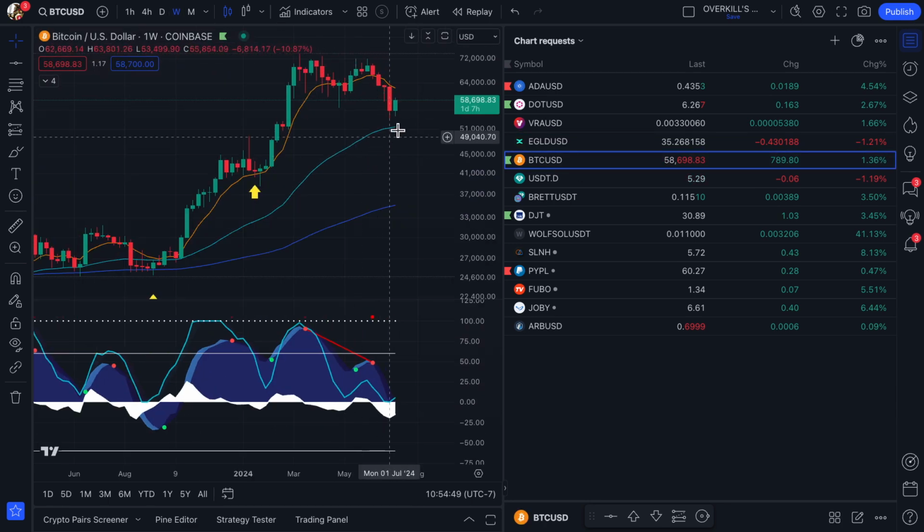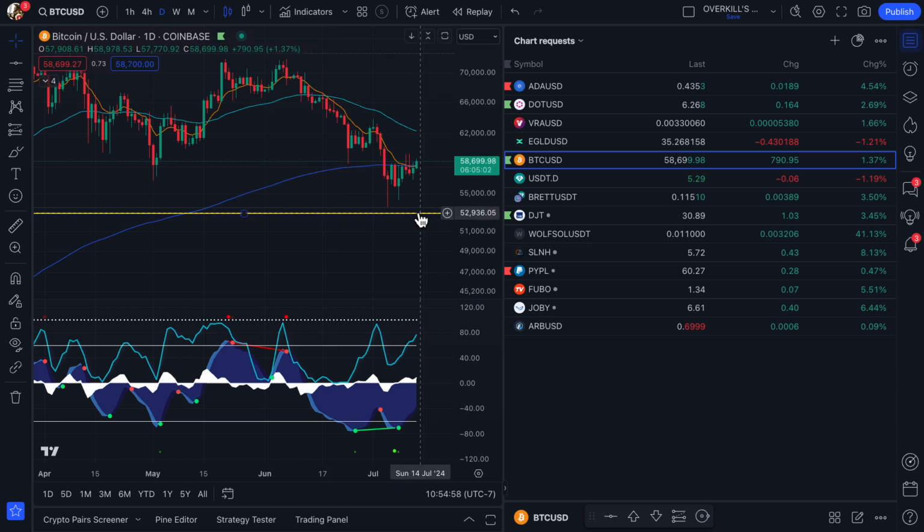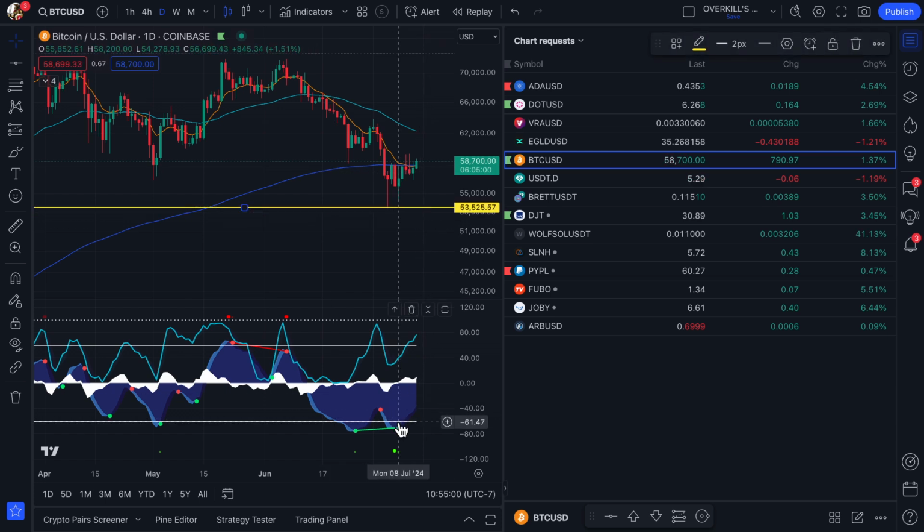Here's Bitcoin. Again, I'm expecting some consolidation here. Just some sideways. 53 is the level we're watching. We got the big green dot over here on the daily on the 8th. That was called out there on the 8th. Okay, the level we're watching is 53K for a bounce.